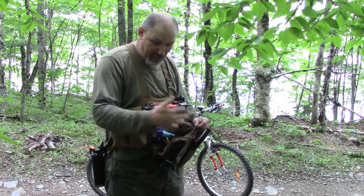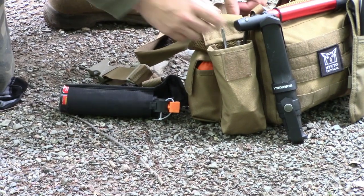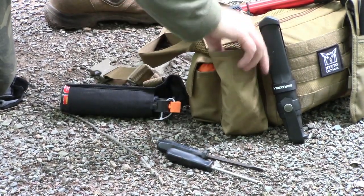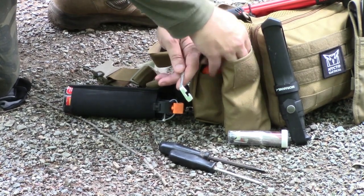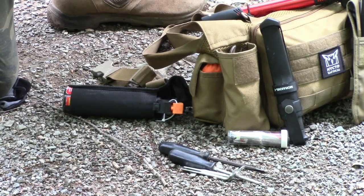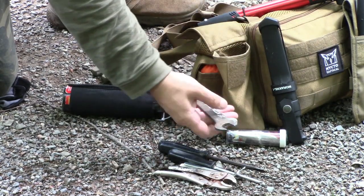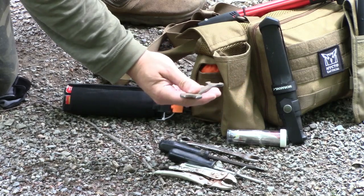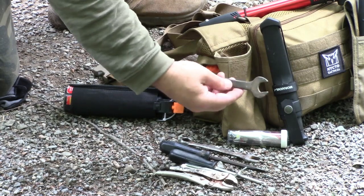Now what I'm going to do is put this stuff back and then go over what I'm carrying for tools for the bike. So in here, what I brought was a flat screwdriver plus a Phillips screwdriver. I have a tire repair kit here, plus 2 wrenches for taking the tube out and fixing it. I also have a small pair of vice grips, 2 wrenches here. This one's 14 millimeter, and this one here, I can't read it, it's so old, but it fits the nut on my rear tire.